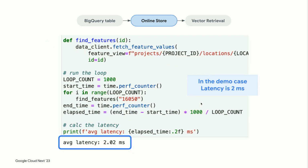The new Feature Store has a low latency service, as Alex mentioned, which is blazingly fast. To test the latencies, I did a simple performance test. I ran a for loop and measured the time to fetch the values 1,000 times. The result you are seeing is 2 milliseconds. So online store works just like a local variable in your Python code that holds all the feature values automatically copied from your BigQuery table. No need for issuing an SQL query and waiting for seconds to retrieve each item from databases.